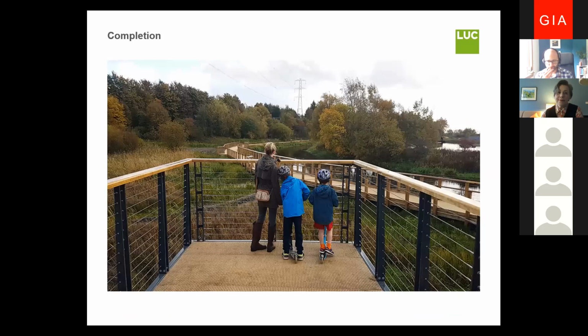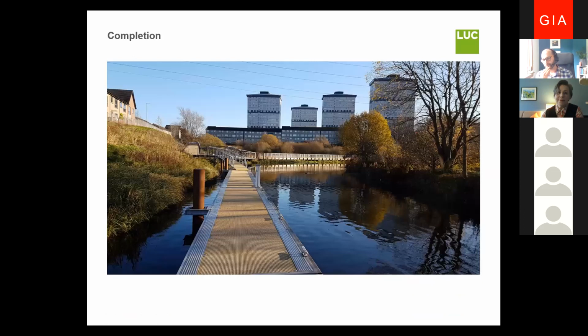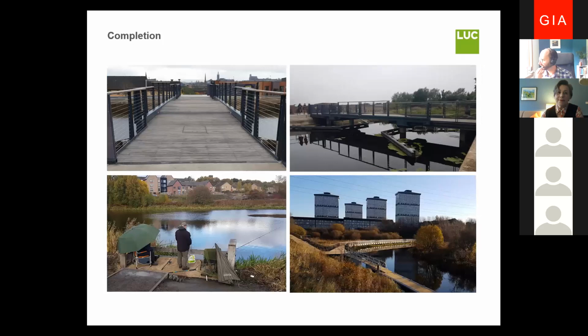And just to try and finish off with some completion photos. It's now designated local nature reserve, whereas formerly it was designated as vacant derelict land. It's been opened for the best part of 6 weeks now. This is the Garscube Bridge aligned with Trossachs Street. We've got fishing platforms at Firhill Basin.